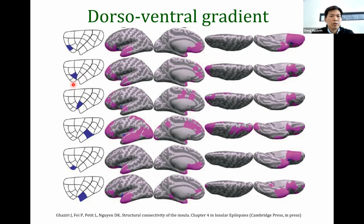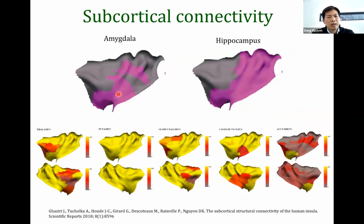And as you move more posteriorly in the ventral portion of the insula, then you have much more connections to the temporal lobe, and more posteriorly. Regarding subcortical connectivity, we found that it's mainly the ventral anterior portion of the insula that is connected to the amygdala, and the whole ventral portion of the insula, including the posterior part of the insula, is well connected with the hippocampus. And of course, it's well connected to subcortical regions as well, especially the thalamus.